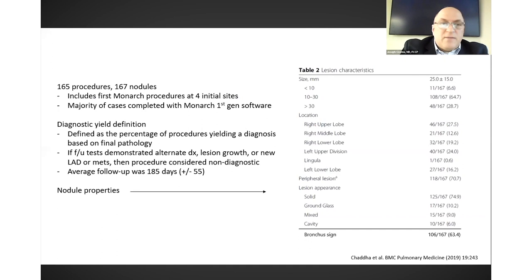Their diagnostic yield was defined as the percentage of procedures yielding a diagnosis based on final pathology. The follow-up test demonstrated alternative diagnoses, lesion growth, new lymphadenopathy, mets, and the procedures were considered non-diagnostic. And they did have a follow-up of roughly 185 days.